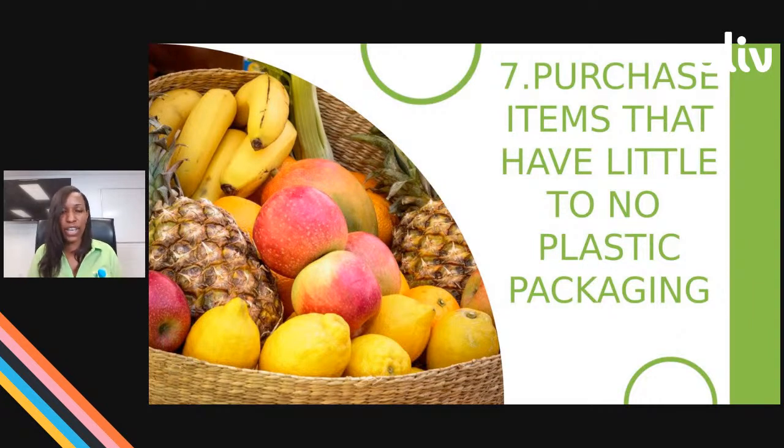But if you must purchase items in plastic packaging, maybe you can try not to get, I know some companies have their food or their snacks in individually wrapped packages. So instead of getting those, maybe get a big box where they're not individually wrapped. And then you can put little portions in reusable containers. That way you're using less plastic or less packaging with your products.